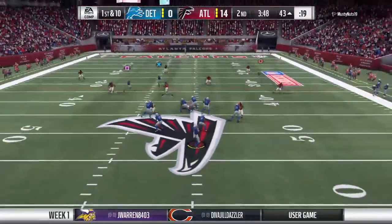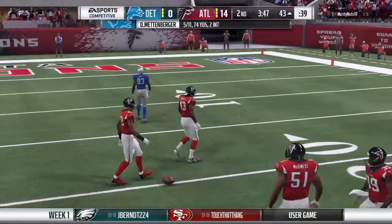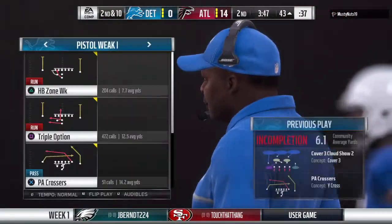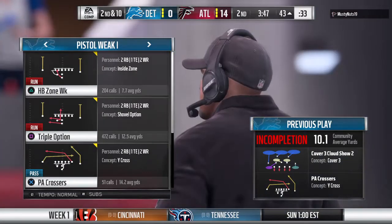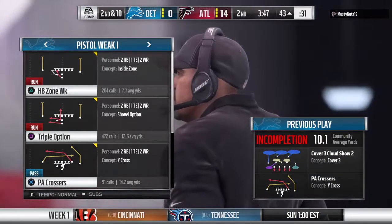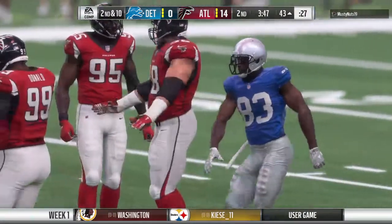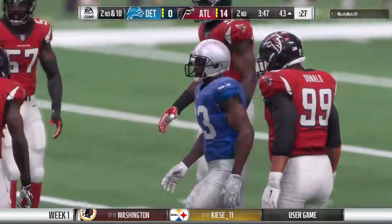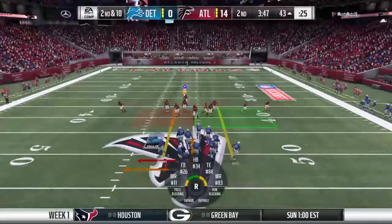Now a play fake here on 1st down. He couldn't quite hold it. Got hit. Ball pops out. Incomplete. So incomplete on 1st. Let's see what 2nd down has in store.